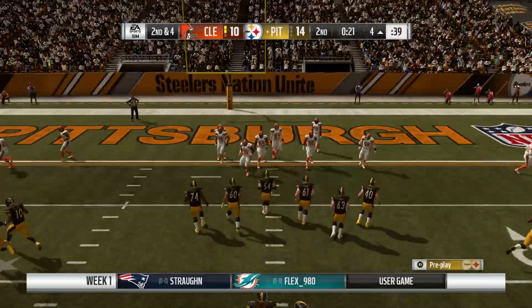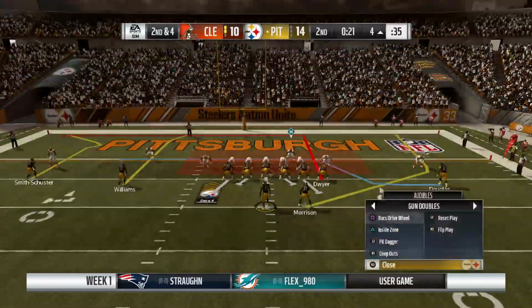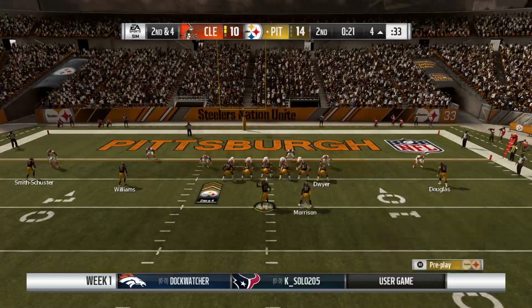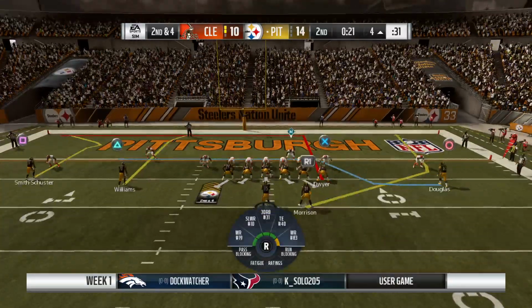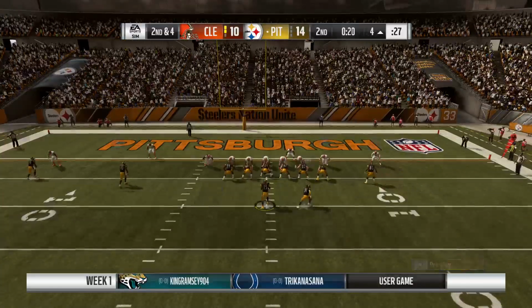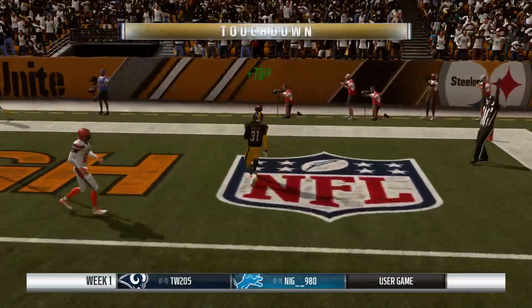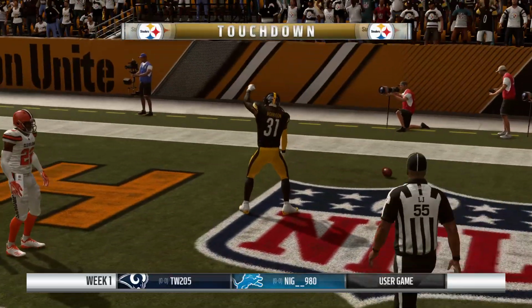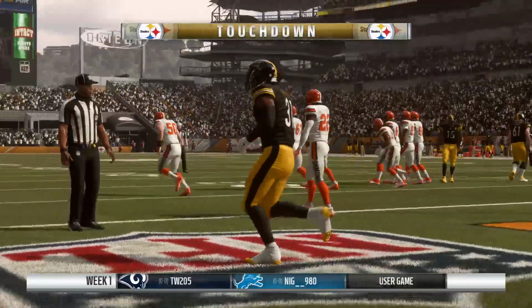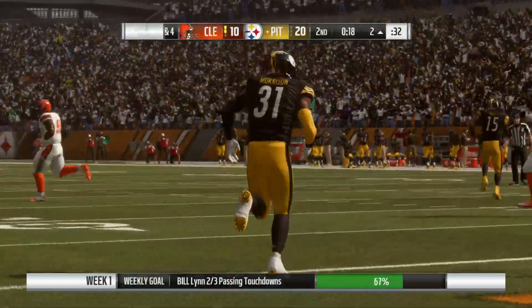Second and goal from inside the 5. Ohio! Ohio! Operating from the gun, Ward. And he's going to take it in for a Steeler touchdown. A great effort there as the first half is winding down.